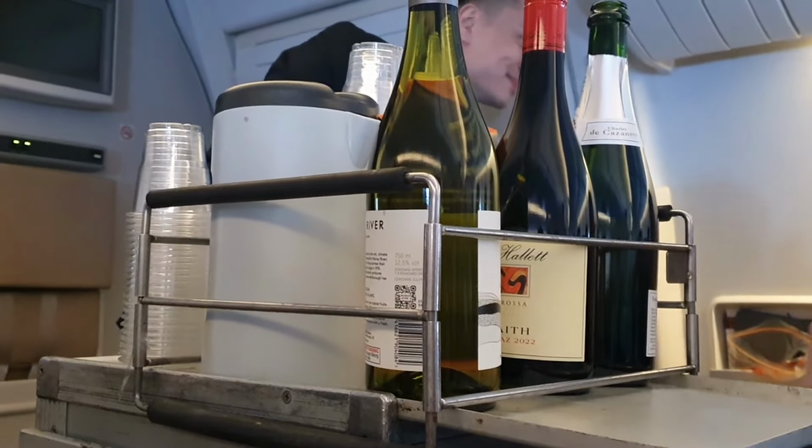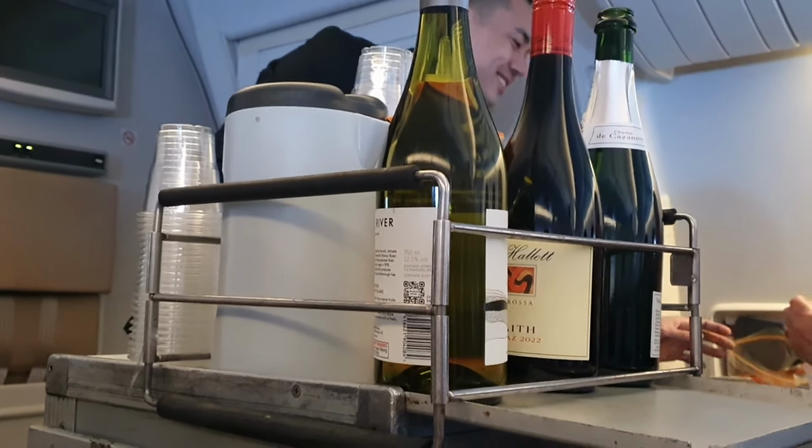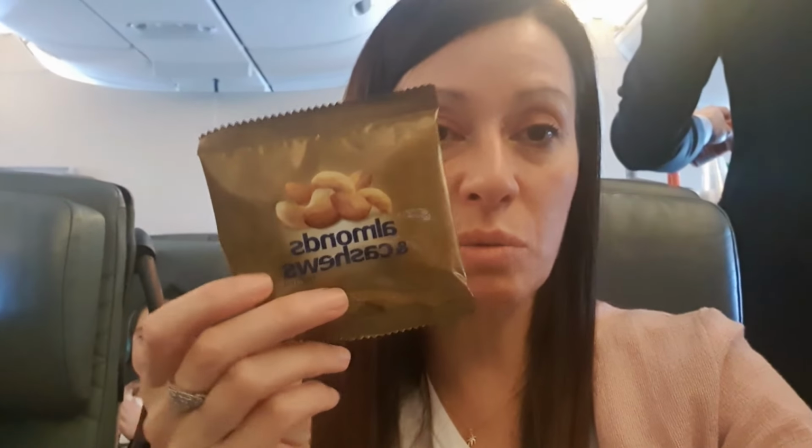So we're underway now, and very soon after takeoff, I've got my tray table out and they are coming here with the drink service. So we've got champagne, red wine, white wine, juices, soft drinks and water to start off with. Okay, so I've ordered to start off with a glass of champagne as well as just a sparkling mineral water, and it also comes with this pre-dinner service. Comes with almonds and cashews as well.